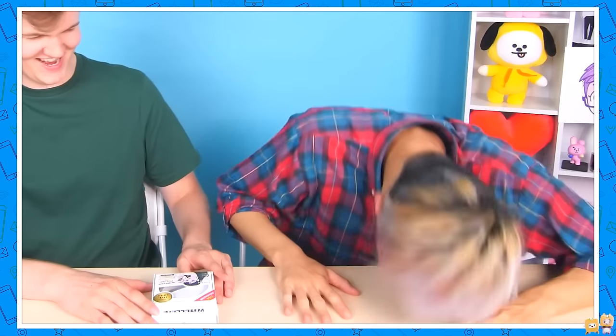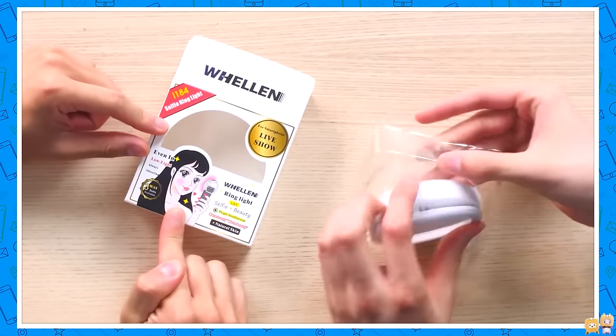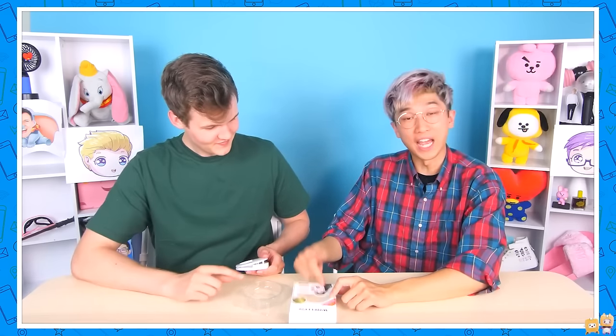Look at that. Oh, this is a ring light. Look at this packaging. It says Selfie X Beauty. Well, doesn't she look really pretty? Yeah, she does look very nice. All you do is you take this and you put it on your phone like this. Oh, it's like a clip. Just like that. It stays on.